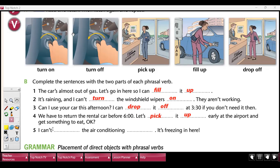Okay, number five. I can't turn the air conditioning off. It's freezing in here. So what do you think? Turn on or turn off? Turn off. I can turn the air conditioning off. It's freezing in here. Okay, nice.